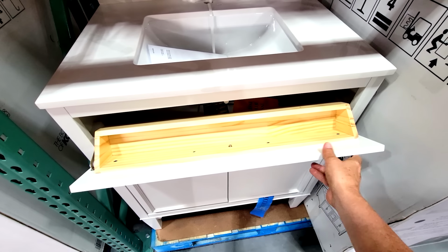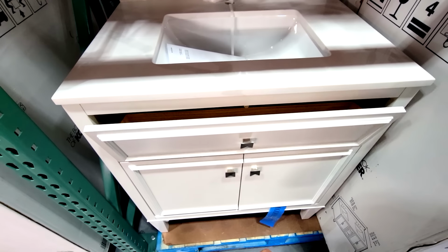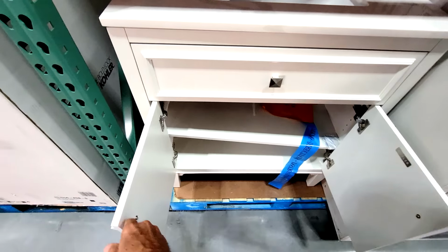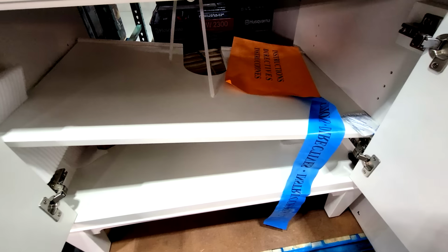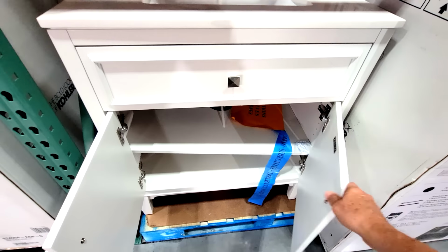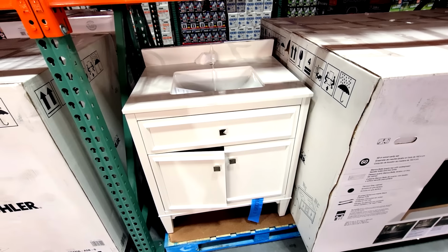So I like it when they have the top faux drawer door that opens up and you can still store stuff in there. And that's a soft close. Very nice. And what do we have here? Same thing, we have double-decker storage in there with the cutout for the P-trap. That's very nice. Soft close doors on this one as well.